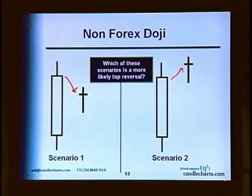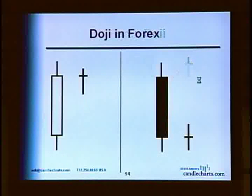What we're going to have with the doji in Forex is this. The opening and closing are going to be the same, or maybe a pip or two difference. But these are doji in the Forex market.